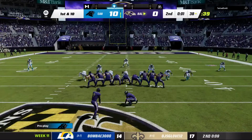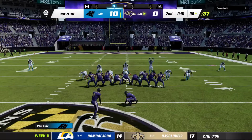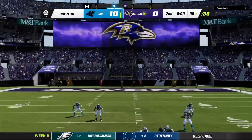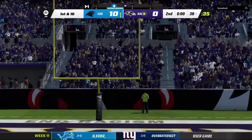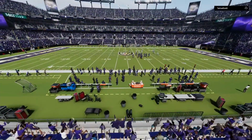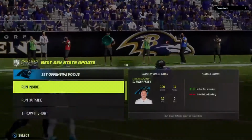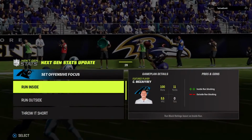So with 1 second left in the half, on is the field goal unit. This officially a 55-yard attempt. And he has got it from 55 yards away. That was never in doubt. So we come upon halftime intermission here with the visiting Panthers taking the lead to the locker room.